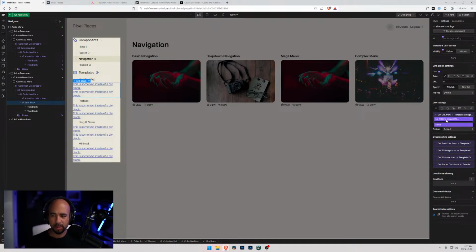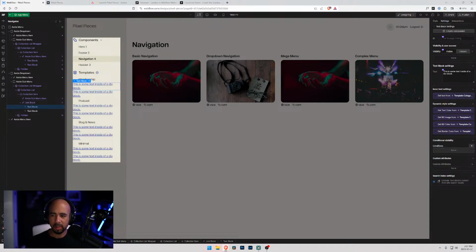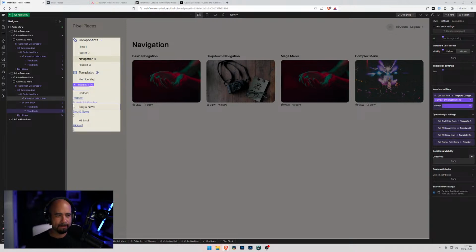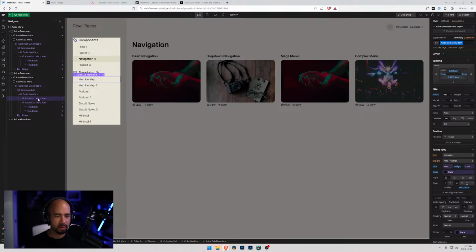And this URL needs to, okay, what's going on here? Oh, choose a collection page, current template page. Thank you. And then the name, going, yep, from the name. And then this text block here is just the number. Okay. Perfect. And this is a side submenu item. Perfect. So delete that.